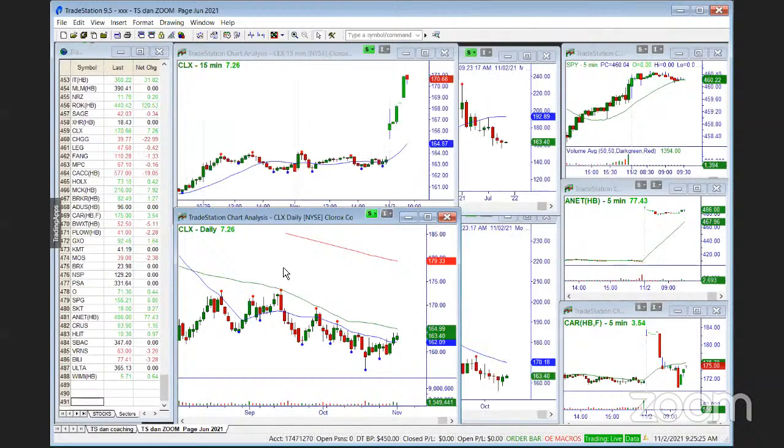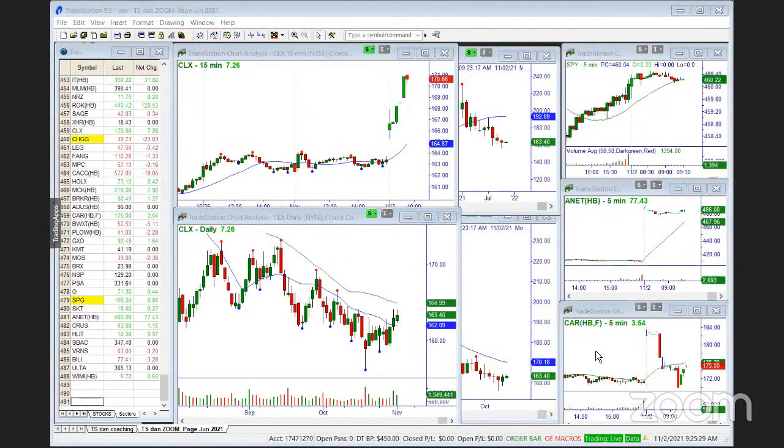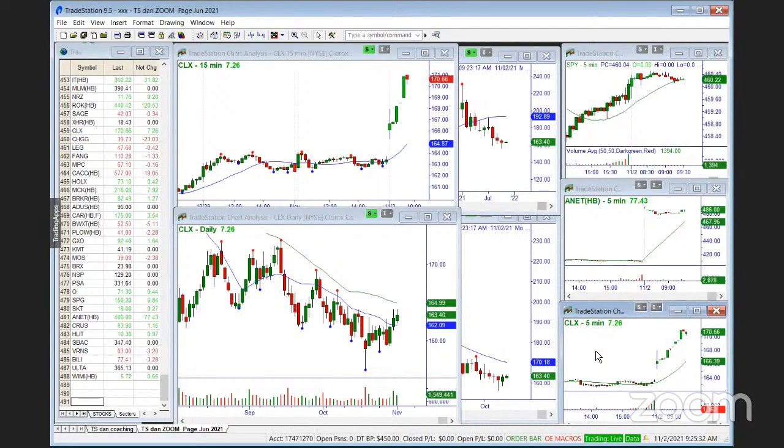Yep, Clorox is on the list. That's a nice bottoming pattern. Yep, I'm gonna get rid of CAR now. Well, but now the gap's too big. Look where it's gapping to. Remember, tier ones, I want a bullish gap with a price void. So that's definitely not a tier one.